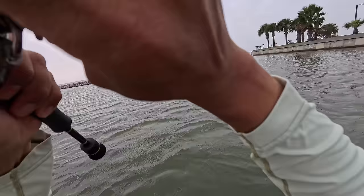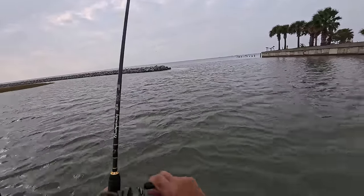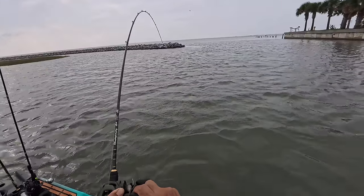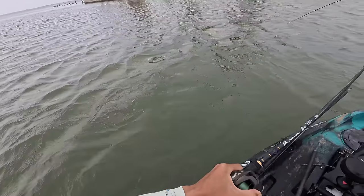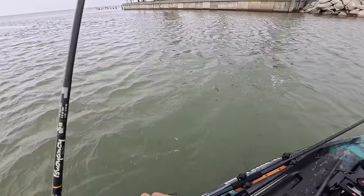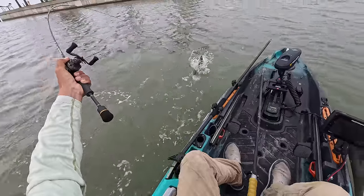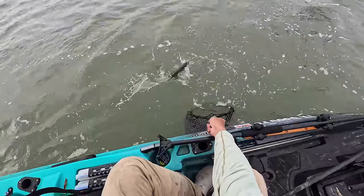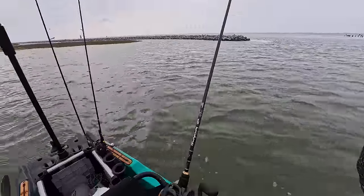And another, holy cow. That guy. Boy, he came up. Look, this is the biggest one yet. Holy cow, look at this. Okay, we're gonna need the net. I mean, he came up with that mouth. Get in the net. Yeah. Boy, this is multiple limits.